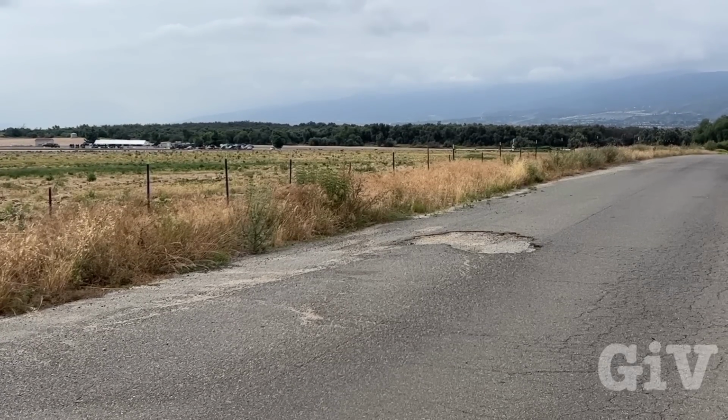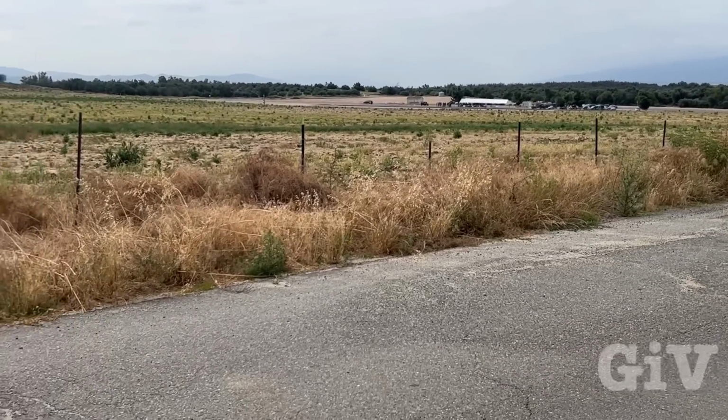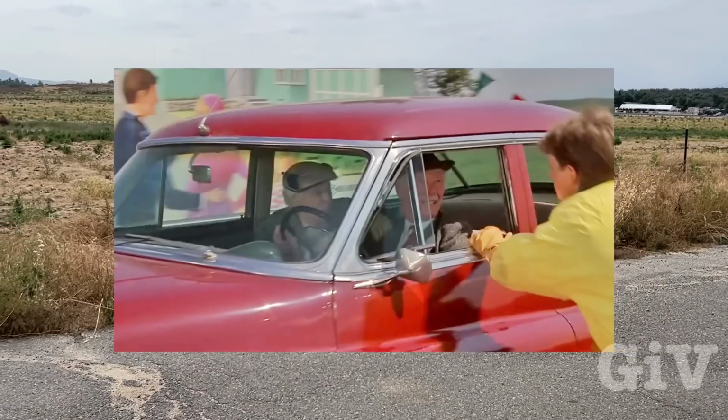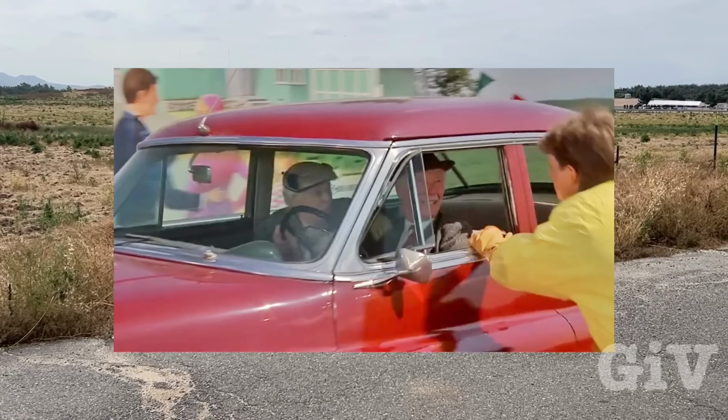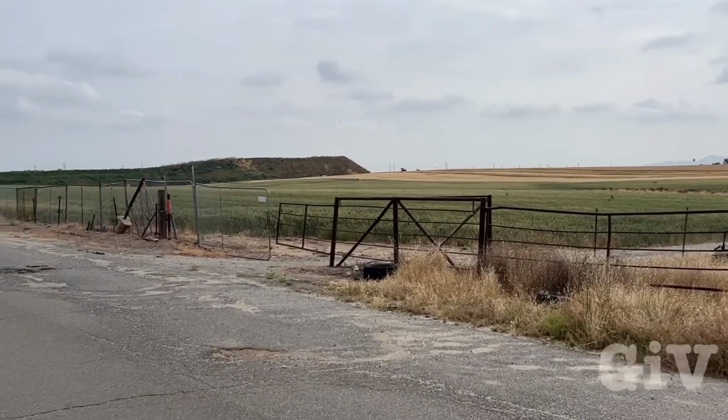I have no idea. Marty was standing exactly where I'm standing, and there was a car pulled up here with a lady and a guy, and he tried to ask for help, and they said go ahead, go ahead. They were all afraid of him because he had that hazmat suit on. So they just burst off in this direction.